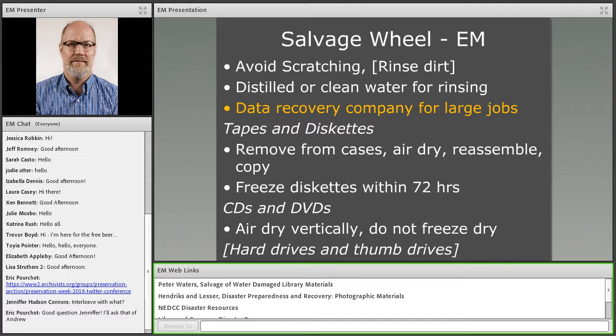But if you really don't have a lot of resources and you have collections that you're worried about, say, tapes and diskettes, you want to remove them from their cases, air dry them, get the components apart, and then figure out, once they're dry, how you could get those copied and possibly reformatted. Diskettes can be frozen, but they need to be frozen relatively quickly, and so that's, again, where you get into this golden 100 hours.